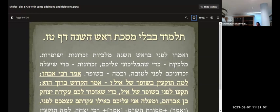The Gemara says, first of all, on Rosh Hashanah, Malchiyot, Zichronot, V'Shofrot. You say those parts of Musaf. Hopefully, we'll have a chance to get back to that. Rabbi Avahu said, "Lama tokin b'shofar shel ayil?" Why do we blow the shofar of the ram? Ayil is a word for ram. "Amar HaKadosh Baruch Hu: tiku lifanai b'shofar shel ayil, k'dei she'ezkor lachem akedat Yitzchak ben Avraham, u'ma'aleh ani alechem ki'ilu akadtem atzmechem lefanai."